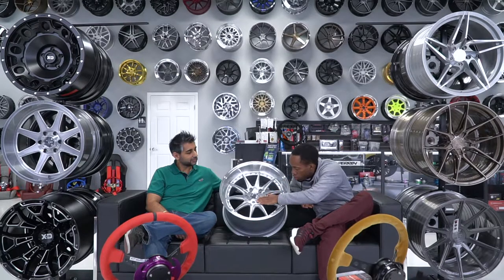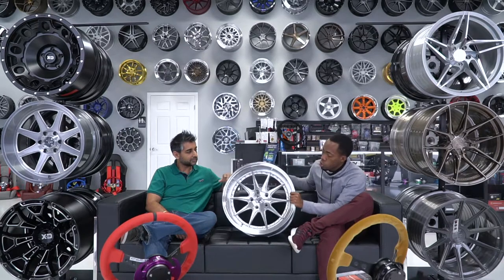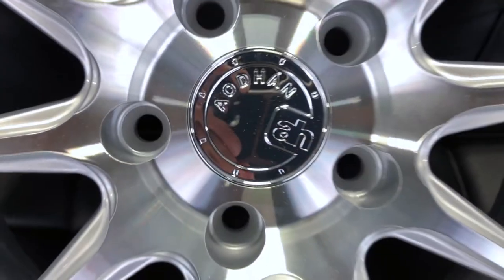The appeal of the wheel, especially in their silver with the machine face, is beautiful because it also matches the lip as well. I love it. And this is our 18x10 low offset wheel. Huge, huge, huge wheel. Which is one of the reasons why a lot of people love Aodhan as well when it comes to the 10.5 categories that they do have.